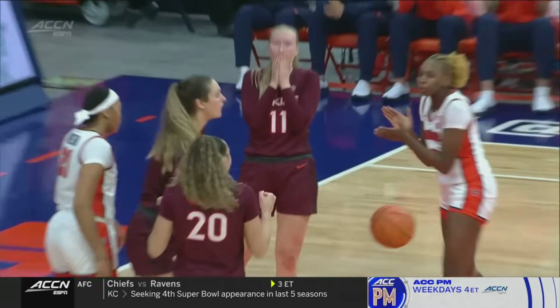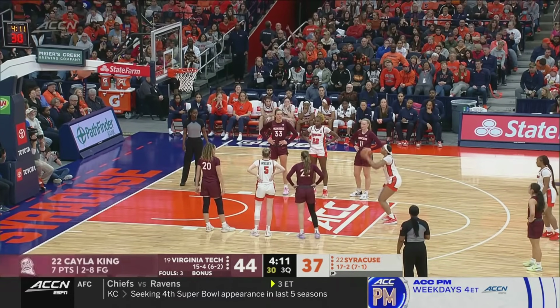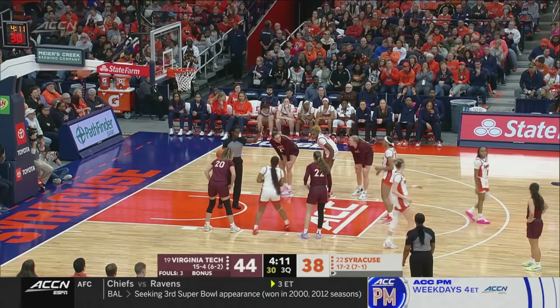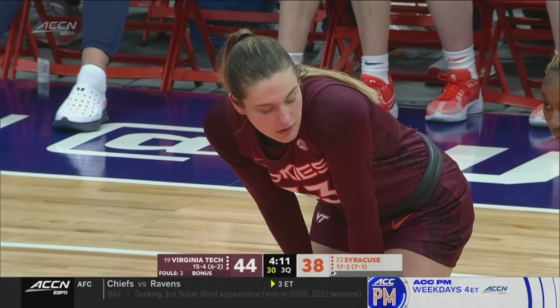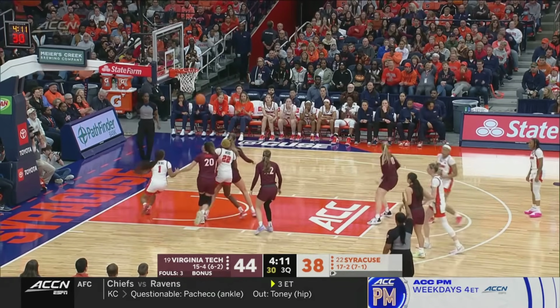Able to get Wilson the ball there. I guess she got her on the hand. So Wilson back to the free throw line. This time 2 attempts coming. Liz Kitley again, 1 for 11 from the floor. Just 2 points for the All-American. Does have 8 rebounds. Still contributing in any way that she can. But 2 personal fouls now as well is something to keep an eye on.